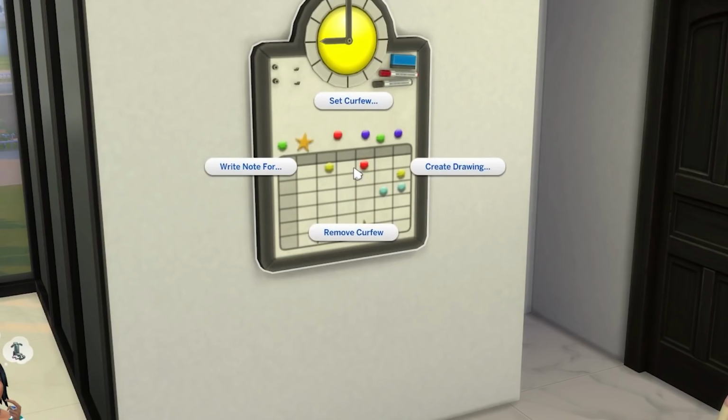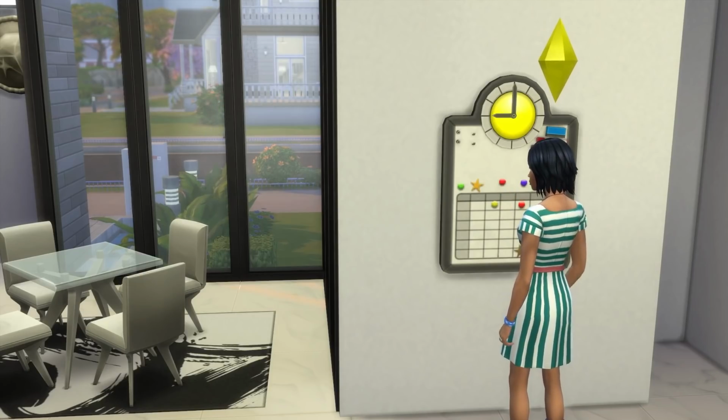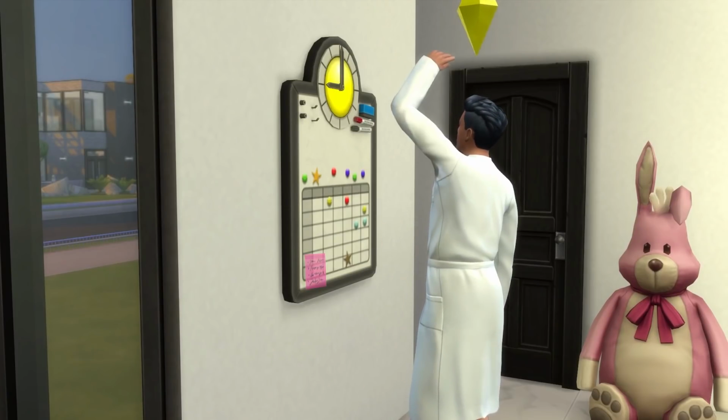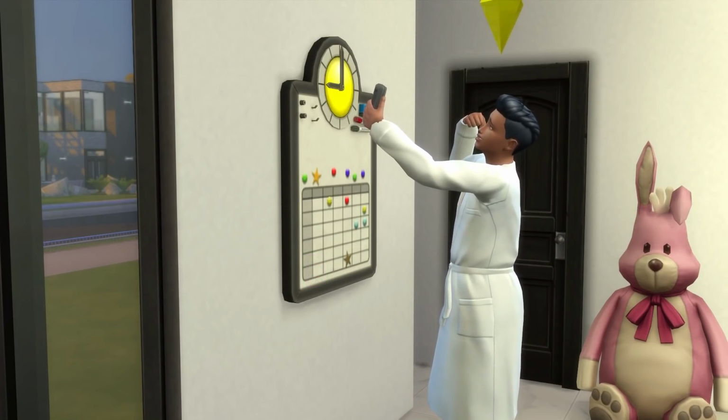Another feature of the board is that you can leave other Sims in your household notes on it, and when that Sim reads it, they'll become happy and it will boost their relationship. Sims can autonomously leave others notes as well, which is super cute. My heart is loving it.